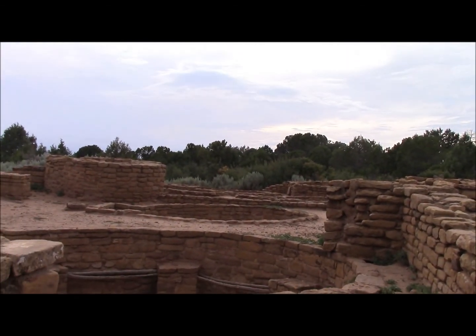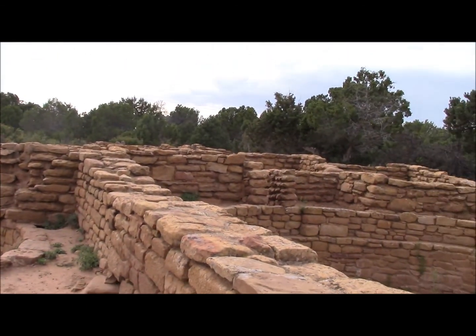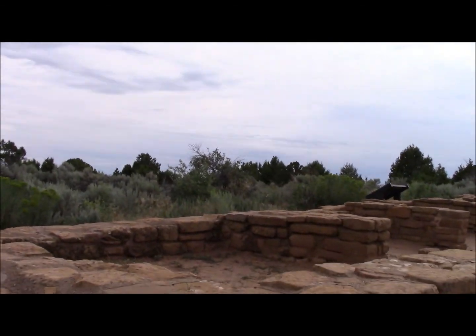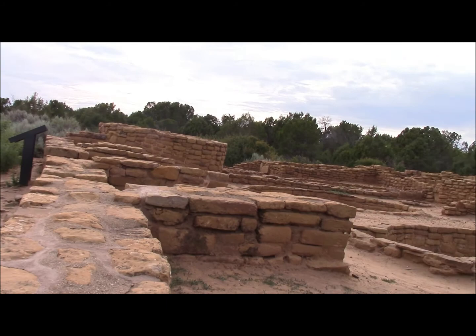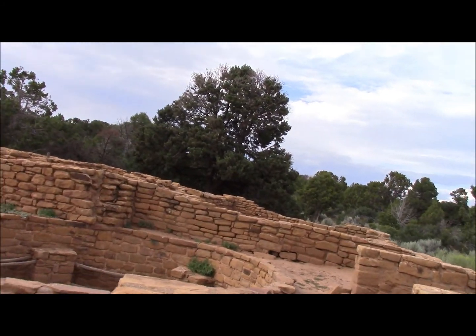This is a pretty cool ruin. I'm the only one here. Got some caves.